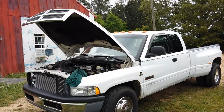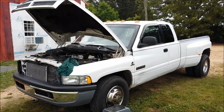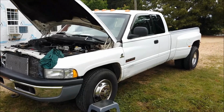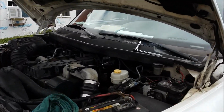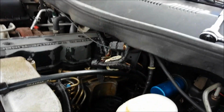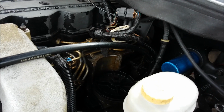I said, well, that's got to be a problem. I did a lot of investigating on YouTube, and it seems like several other people are having problems with their trucks with fuel pressure and fuel pumps. Well, it has an electric fuel pump. You probably can't see it, but it's right below the fuel filter, right behind it to the right.